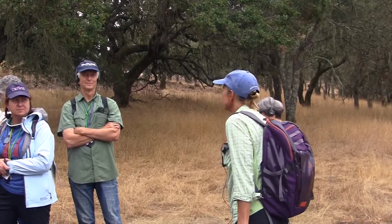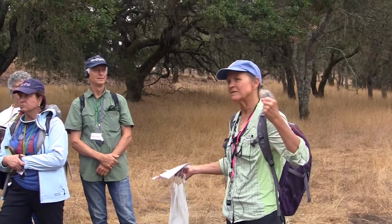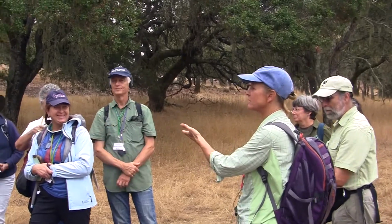So, let's ask, what do you guys? Blue. I'm going to ask each of the groups to just say what was the sort of gestalt awesomeness about their tree. Blue oak, starting with blue oak.